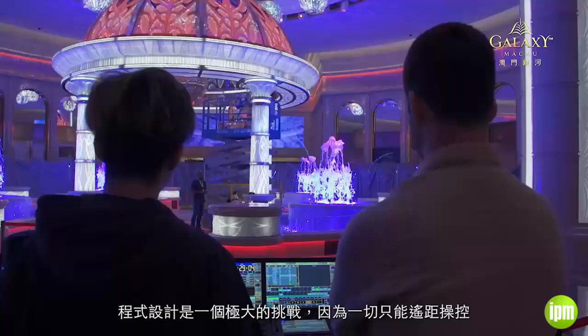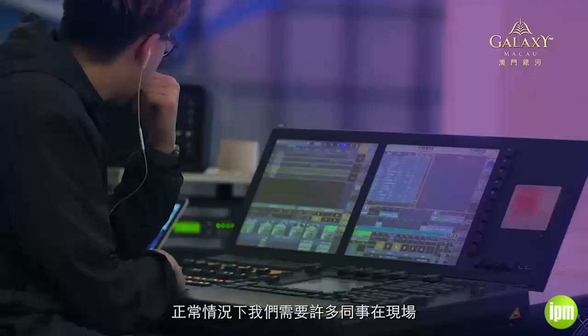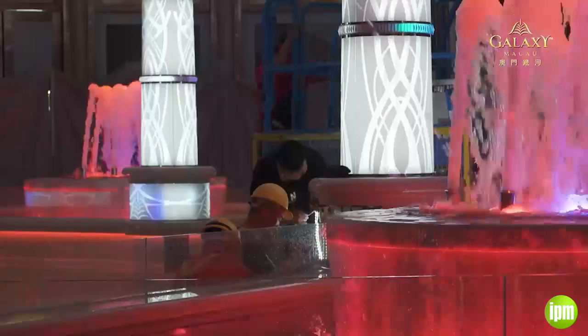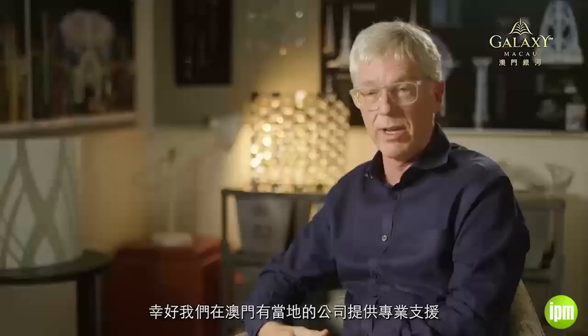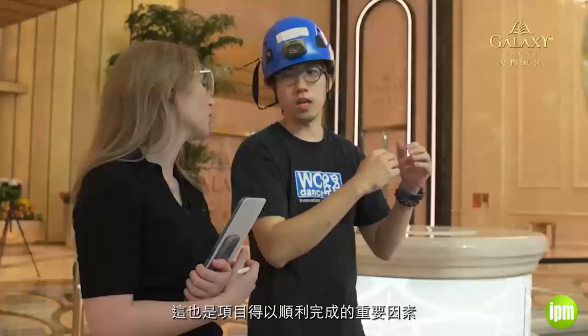Programming was a huge challenge because it was all done remotely. Normally we have teams of people, you've got complete control of the facility. Fortunately, we had fantastic support from local vendors to get the work done. That was certainly another major component of the success of the project.